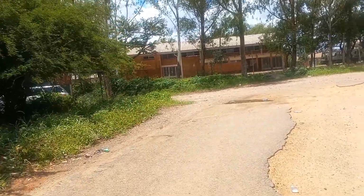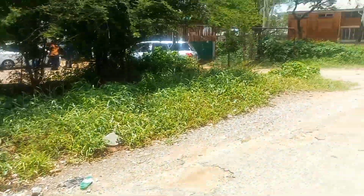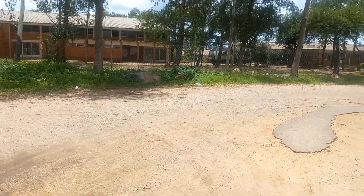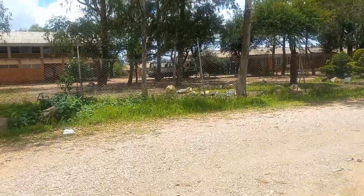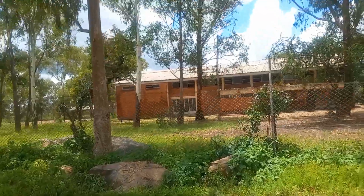And it's a big school, like I said earlier on. Here you will just be seeing a little bit of it. But from the area that you saw where the garage was, all the way down here, you still have that school. So this is one of the schools in Bulawayo. You can see that it's a very beautiful yard with a lot of gum trees.